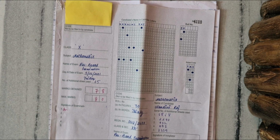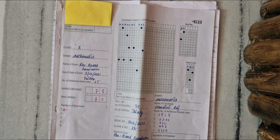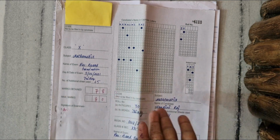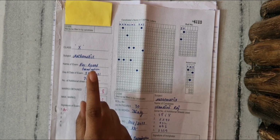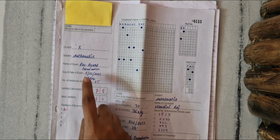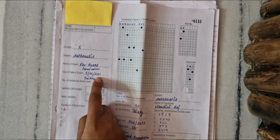10th board examination. Also, a disclaimer: I am from the COVID batch, so I did not give my 10th board examination, but I was damn sure prepared for it. You can see this mock test of mine, which our school took, where I scored 78 out of 80 in mathematics. This was held on 5th of March 2021.